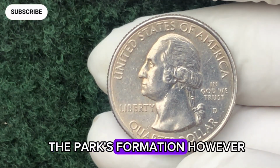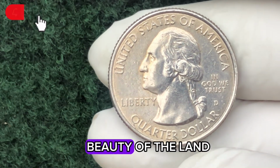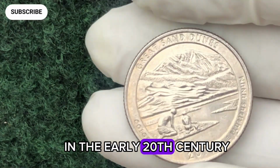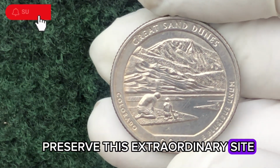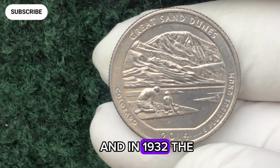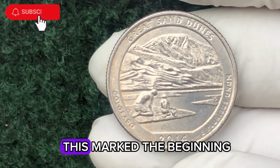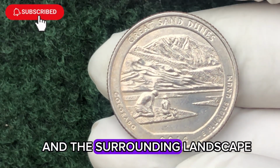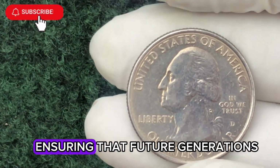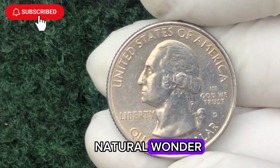The park's formation, however, is tied to more than just the physical beauty of the land. In the early 20th century, efforts were made to preserve this extraordinary site, and in 1932, the area was designated as a national monument. This marked the beginning of an ongoing effort to protect the dunes and the surrounding landscape, ensuring that future generations could experience the magic of this natural wonder.